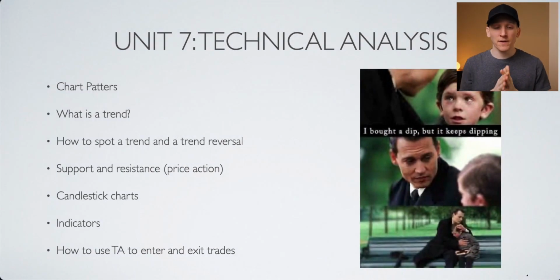This is probably the most important unit of this whole course, technical analysis. It's a really big unit. We're going to get into some really complex things, but I'm trying to explain them as simply as possible. And we're going to take all of the information that we've got so far, plus all of the technical analysis techniques, and then use them to go ahead and trade in Unit 8.